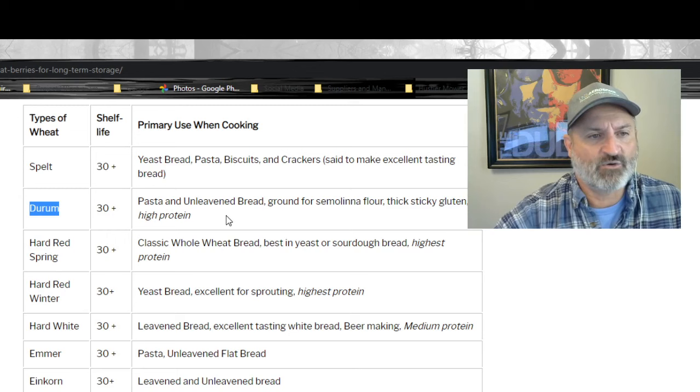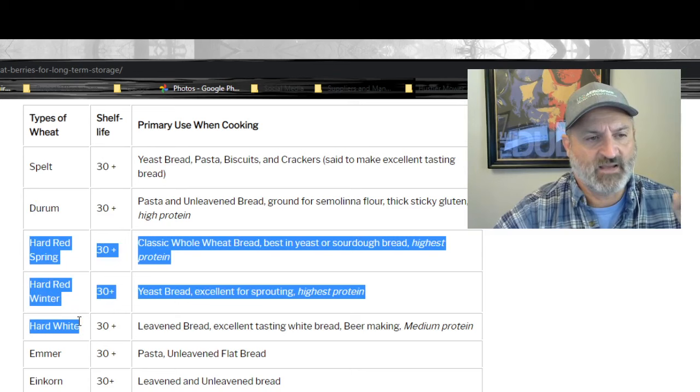But once you get beyond the hard red spring, hard red winter, hard white wheats, you're going to want to experiment with these other wheats. Go in as a novice or as a beginner storing these wheats. That's going to be your best bet. That's going to be the backbone or the foundation of your wheat storage, your wheat berry storage.